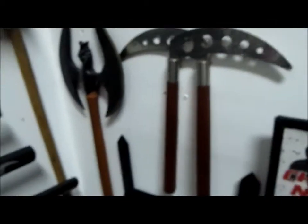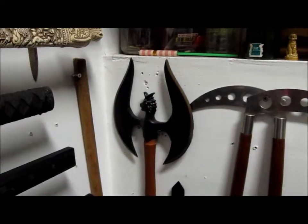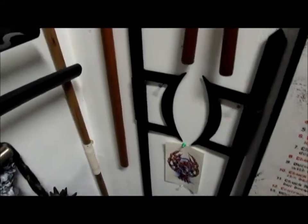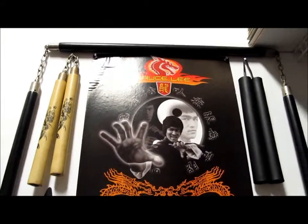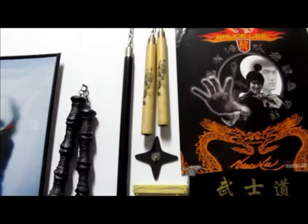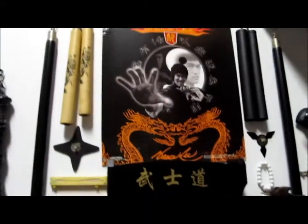Continuing on the wall, I have a very, very, very sharp battle axe, as well as some kamas, hook swords, and a bow staff on the left side. But moving on to the next wall, I said lots of stuff. A couple nunchucks, as well as a sectional staff, more nunchucks, throwing stars, fan, Bruce Lee.